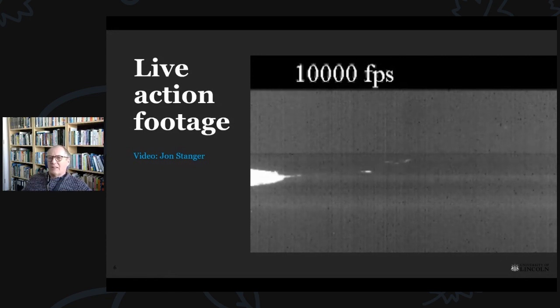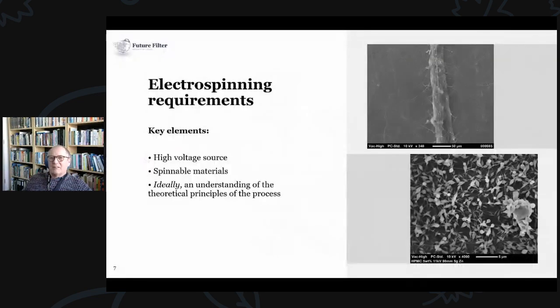So wavelength of light, let's say green light, about 400 nanometers. We are handsomely below that. And this video was taken at 10,000 frames per second. It took my student John 3 months to get it all sorted out. It's quite a nice piece of work.